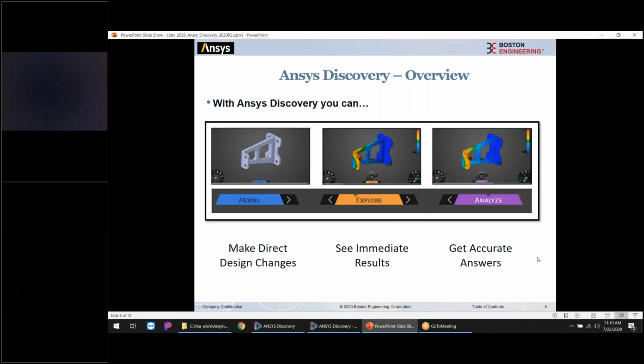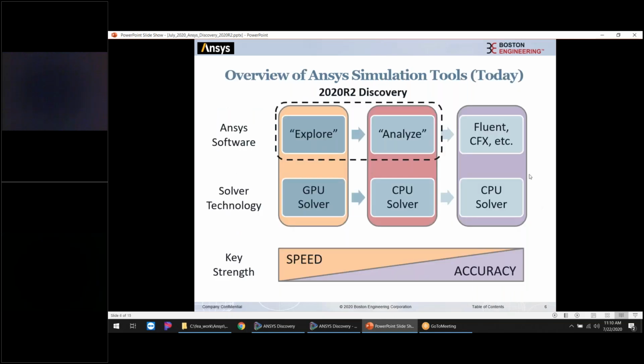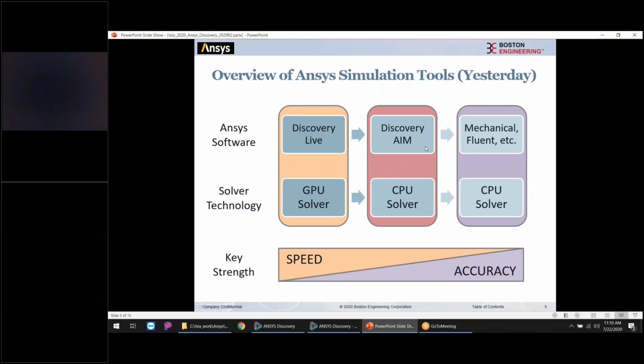But really, what's also really new is the Ansys Discovery in the Analyze phase and getting the CPU-based solver inside the Discovery environment, right? So previously, again, going back, previously this was the Discovery AIM tool.